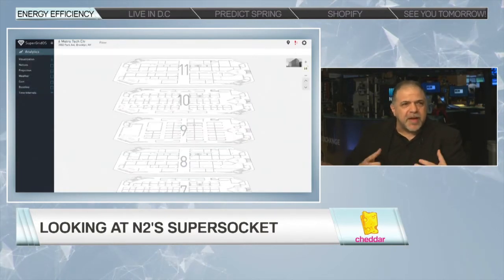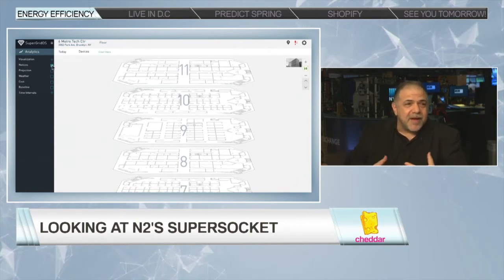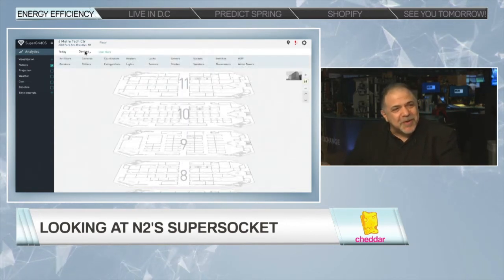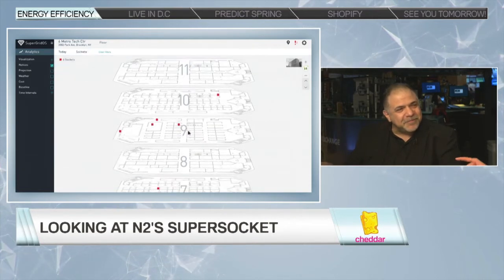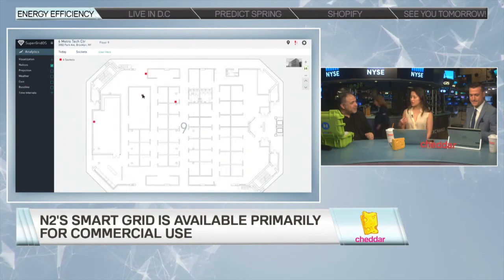Right now, for economies of scale, we're looking at the commercial space. And there's a lot of interest there. It's really growing strong. Now you mentioned that there are also sensors that can measure air quality. Why did you decide to build that into this?